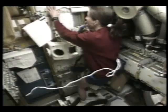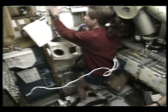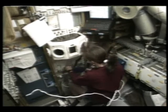And because some of our biology tissue samples have to be incubated, we have two incubators at two different temperatures. This one's at 22 degrees Celsius, and this one is at 36 degrees Celsius. So this is a little warmer on the bottom.